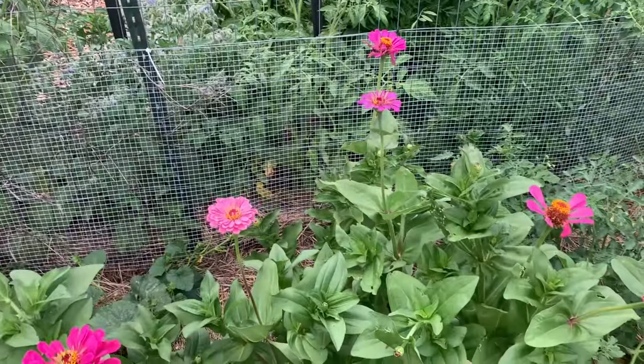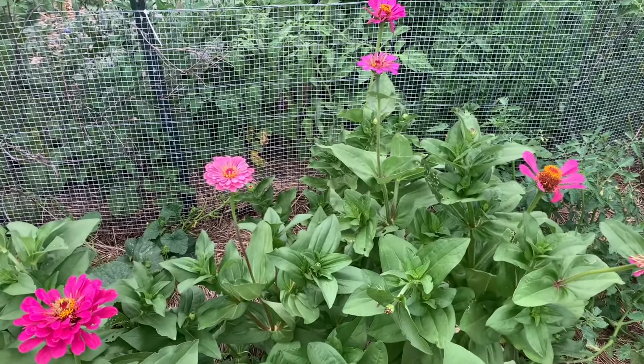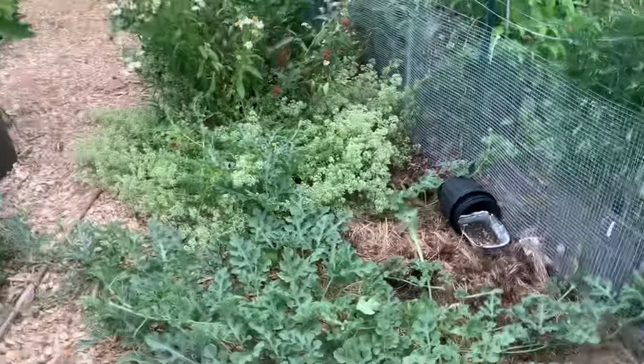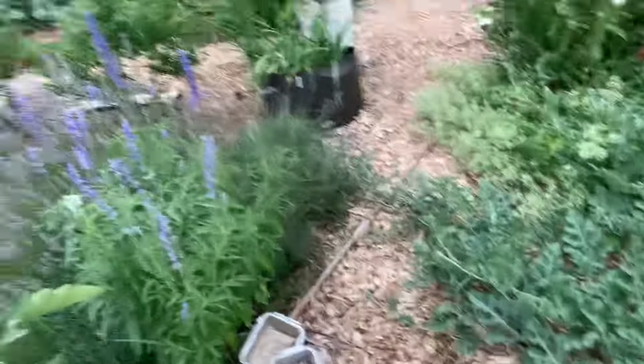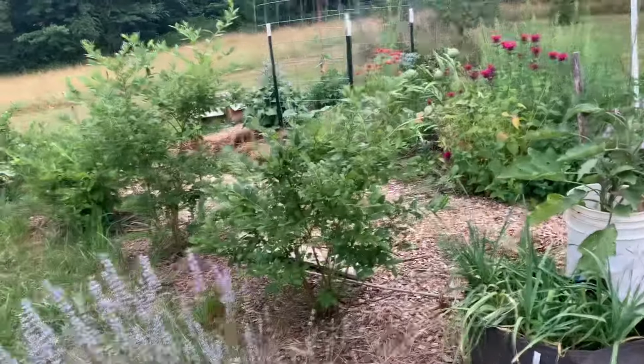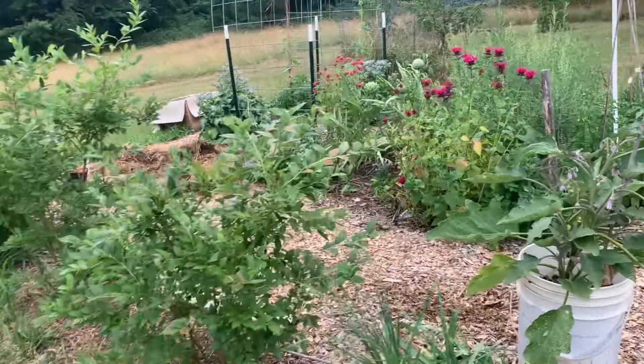This is a blackberry row, and there's lavender growing. I fill my garden with zinnias and flowers because I just love having flowers grow everywhere. As you can see, I've got the perimeter edges planted, as well as these external sides as well. Now this side, of course, gets a lot more deer pressure, and we have all sorts of critter pressure.